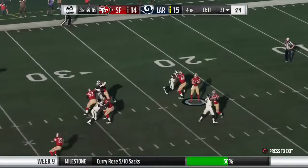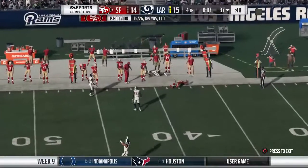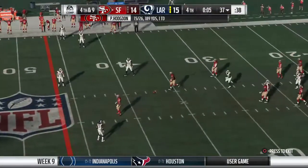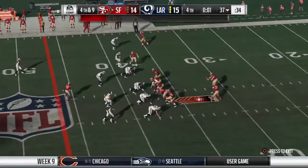He's back to throw. Sideline throw, it's complete. And a nice job there of keeping the toes inbounds. They get 7 there, but it brings up 4th.